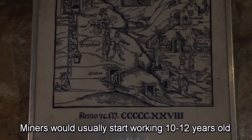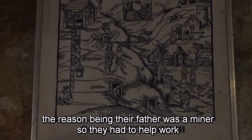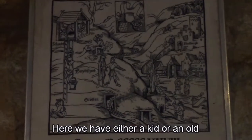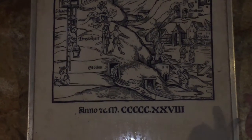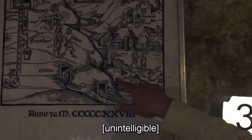Miners would usually start working at 10 to 12 years old. The reason being their father was a miner, so they had to help work when they were old enough in order to support the family. Here we have either a kid or an old semi-retired person hauling out the ore with a wheelbarrow and bringing it here to the smelter with a Wren oven.